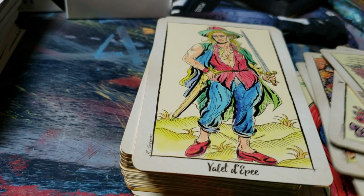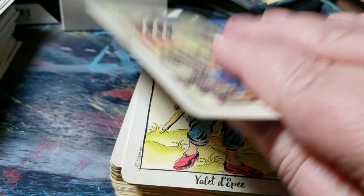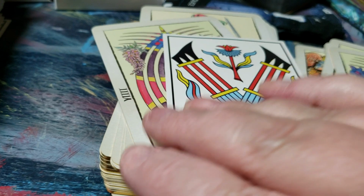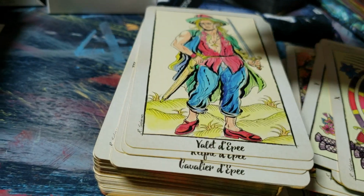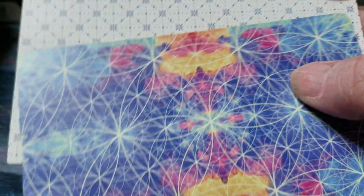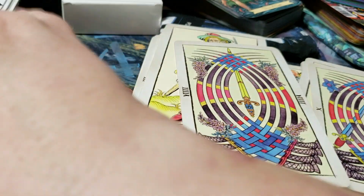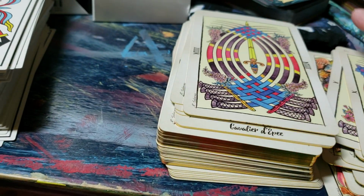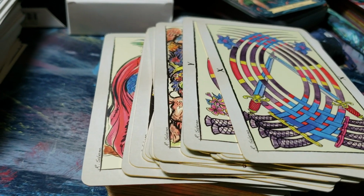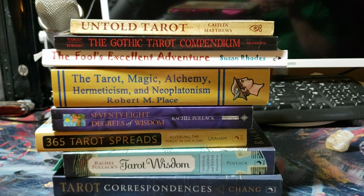And by the way, the paper quality in this deck, I don't know. I think someone got married and had love children. That's all I can explain about the paper quality of both of these decks. So now that I have the tarot decks out of the way, I'm going to show you the books. I'll be back in a second.